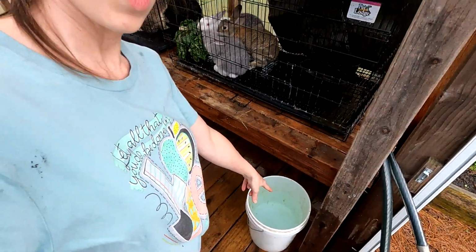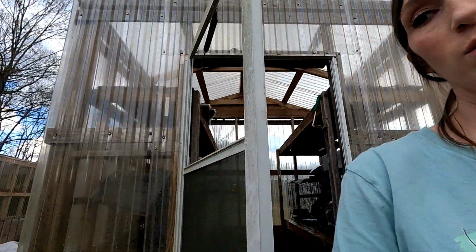Colby fills up their water containers from there every day. So I also clean that out and refill it. So off to the greenhouse we go now.